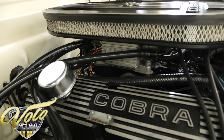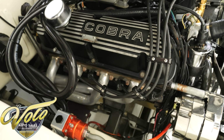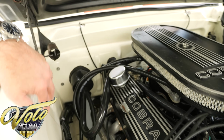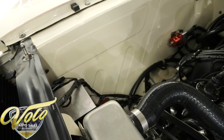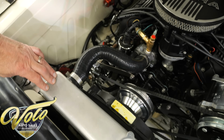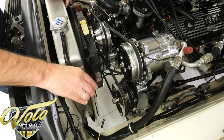Dressed up nicely with the Cobra valve covers and air cleaner. Has some headers. Then the whole engine bay is custom. The firewall, the inner fenders, all custom metal work, painted white like the car. Got a chrome alternator, an aluminum radiator with electric fan, keeping it cool with an overflow bottle.